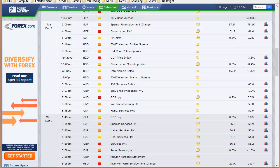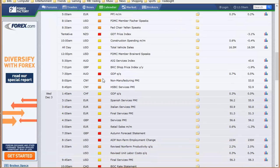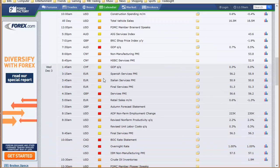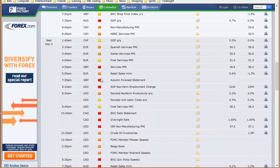Eastern Time Monday night. Now we head into Tuesday. Spanish unemployment change, construction PMI out of the UK, PPI out of Europe. Got another Fed member speaking. Then Fed Chair Yellen speaks. New Zealand's got a minor number. We've got construction spending in the morning here in the U.S. and then total vehicle sales in the afternoon. Another Fed member speaks. We've got the AIG Services Index out of Australia, GDP out of Australia, non-manufacturing PMI out of China, HSBC Services PMI out of China.